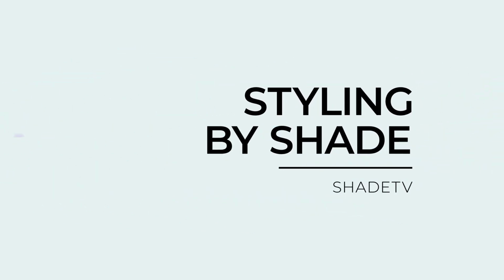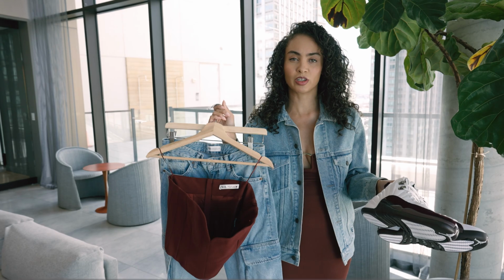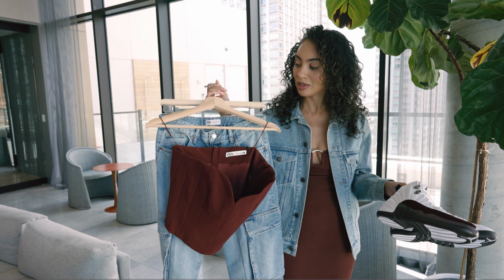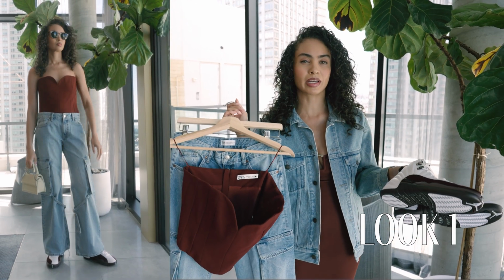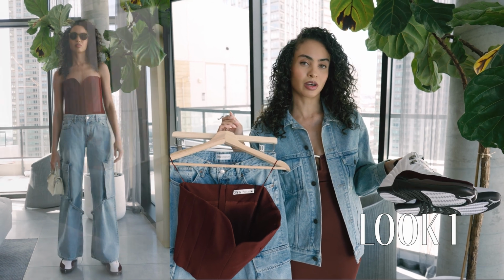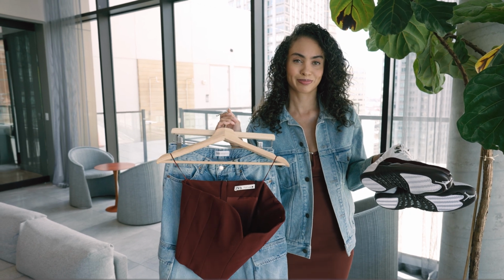All right, so now let's jump into styling. For this look, I definitely want to stick with that maroon Bordeaux feel. So for the top, I decided to go with this cute strapless bustier top. And then I paired it with some nice baggier cargo denim pants. I feel like the maroon and lighter denim goes perfectly since this is a nice clean color combination of white and that Bordeaux and brownish maroon tone.